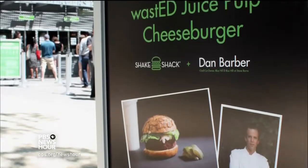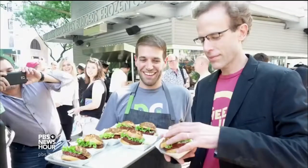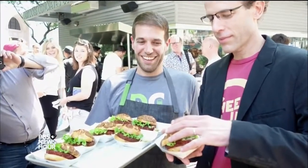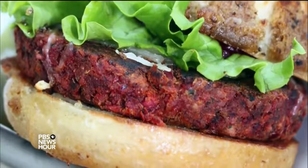Barber's Veggie Pulp Burger actually made it on the menu at the hip burger chain Shake Shack. It was only for a day and just one location, but all 500 burgers went fast.